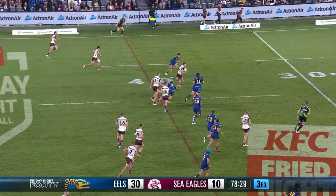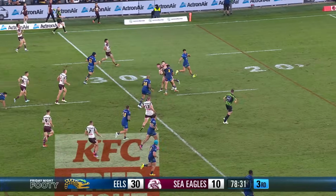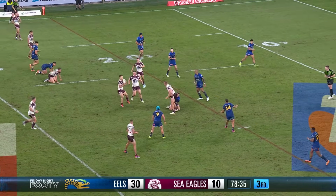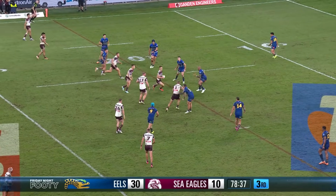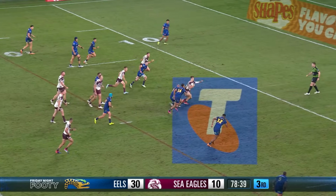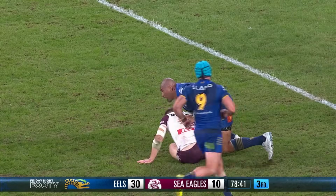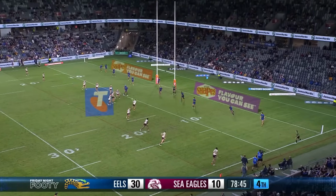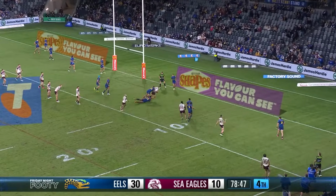Brooks digs in a little. Waddell. They cut out Turbo. Now he's involved off the offload. We'll flick back to Simpkin. Inside the 20 he goes. Dragged down by the milestone man. What an effort from Barlow. Arthur now.